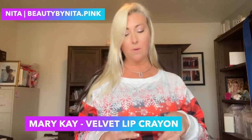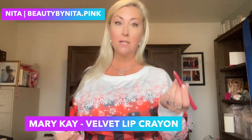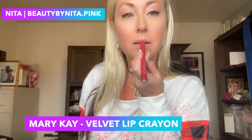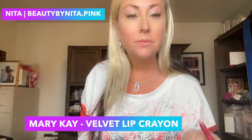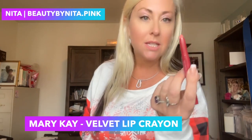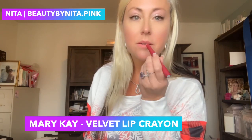So I'm going to start with my lip crayon as a lip liner. And then I'm going to color it in. So this is a pretty neutral pink. So I'm going to color it in.